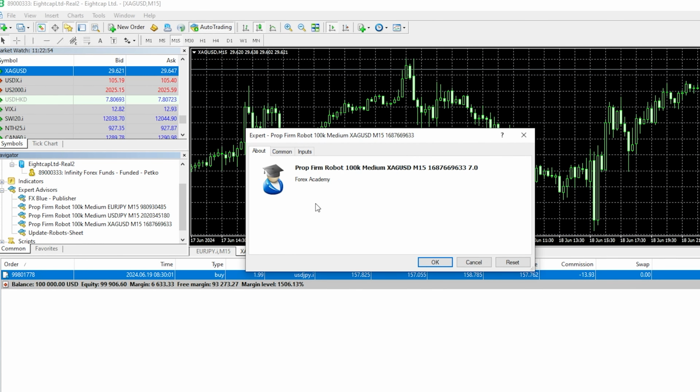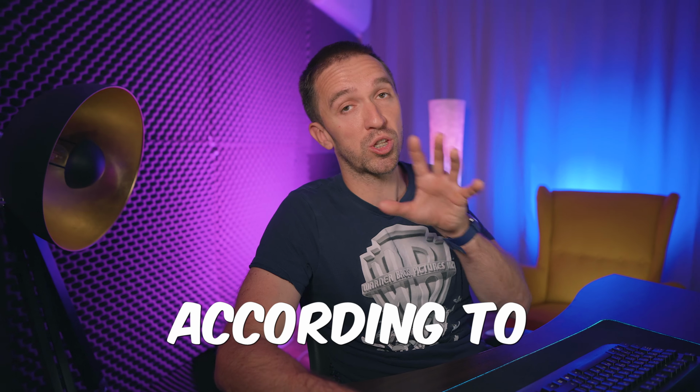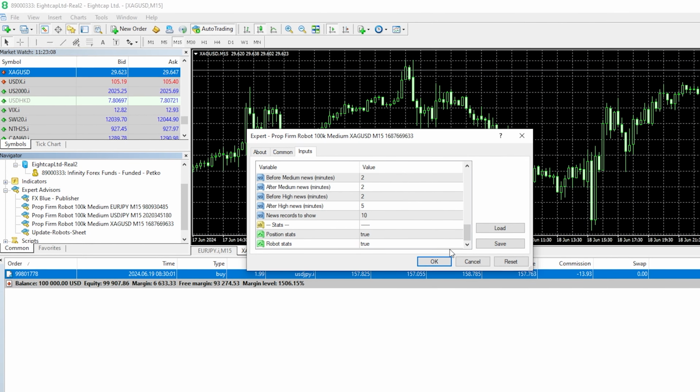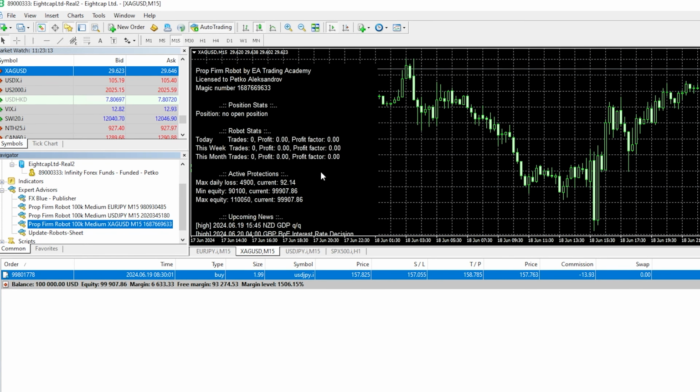I will drag and drop it over the chart, and you will see that everything is set up, the magic number, the entry lot according to the mid risk. So with the high risk it was pretty much double, and you can see the stop loss, the settings, and all of the rest. I'll click on OK, and here it is. It is attached over the chart.